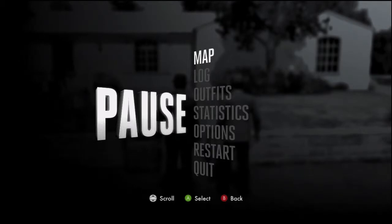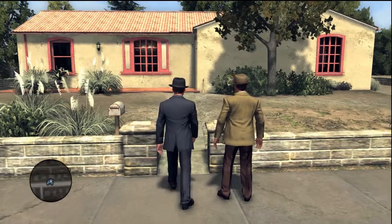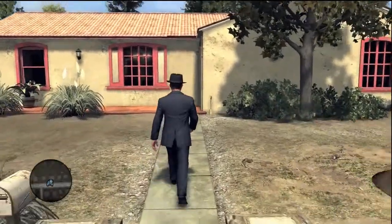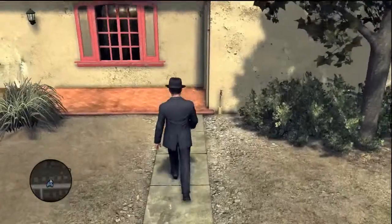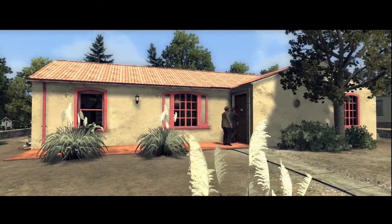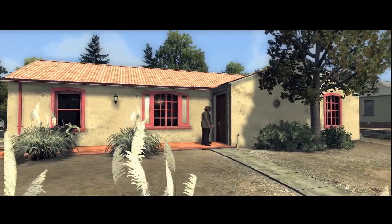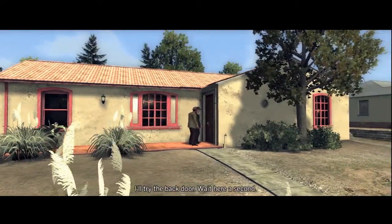And so right now, we're about to investigate the house of Celine Henry, the person who got murdered. I'll try the back door. Wait here a second.